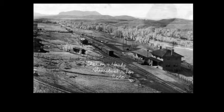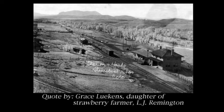The first train to run into Steamboat Springs that carried passengers was in 1909. There was a group of us school children who hired a man with a sled and a team to take us to Sydney. We met the train there so we could say that we rode into Steamboat on the first train, even though it was only that short distance.